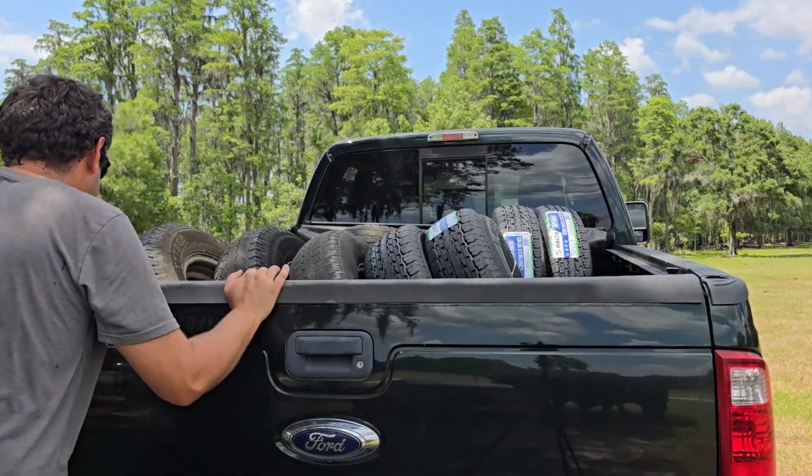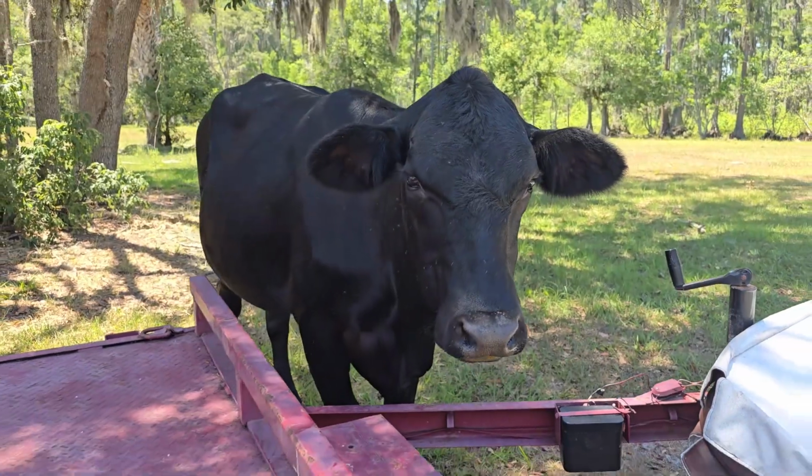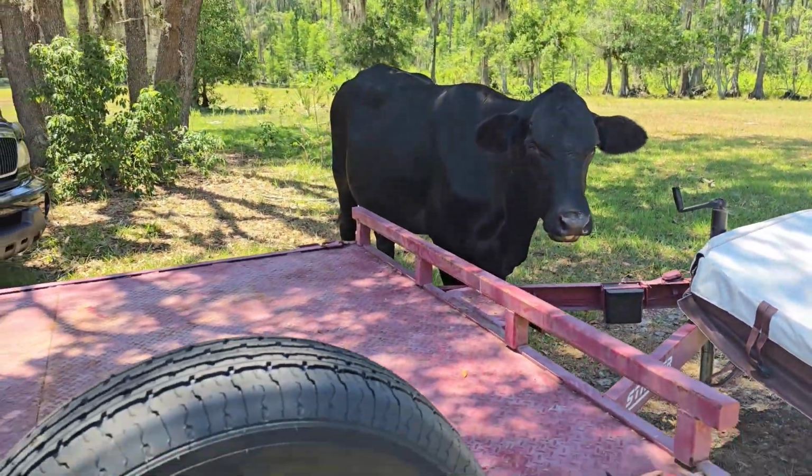In just a few days, our new ones showed up, and I took them straight to the local tire shop. When you haul a trailer as much as I do, a new set of tires is just cheap insurance.